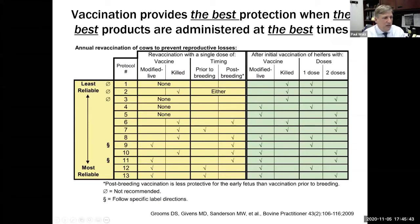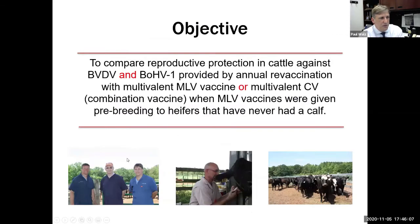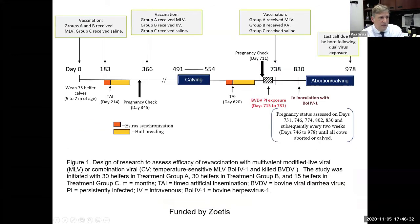Basically this particular study compared vaccine protocol number 10, which is 2 doses of modified live as heifers and then a post-breeding shot of killed at pregnancy check, to pregnancy check using a modified live. So we compared protocol 10 and protocol 11 in this particular study. Our objective was to compare protection against both of these 2 viruses with an annual revaccination of either modified live or a combination, a hybrid vaccine, because we used Cattle Master, which contains a temperature-sensitive mutant of IBR. Again, using modified lives is where they really show some benefit, in that immunization of the heifers.